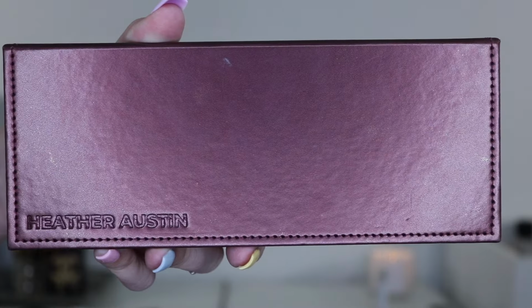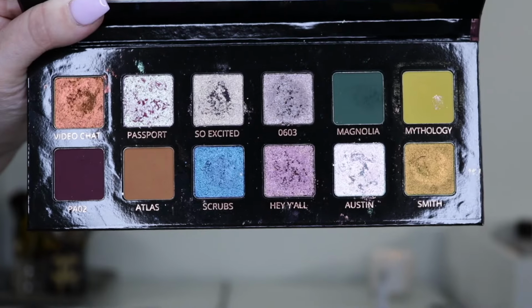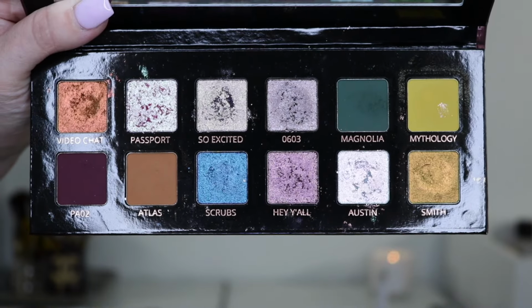I absolutely cannot talk about Adept Cosmetics without talking about the Heather Austin palette. My beautiful friend Heather created this palette with Adept. It was my first dip into the Adept pond, which is how I ended up with the Amunet New palette, because I loved the formula so much. But I really think Heather and Adept did an amazing job with this one, and I'll tell you why. Because Atlas, you can use Atlas in the crease. It's just that traditional warm brown with any of the shadows. Any single one. Put Atlas in there, any single one.